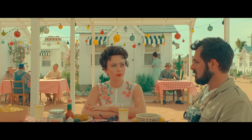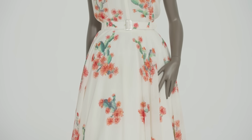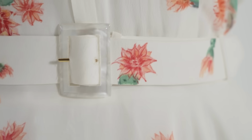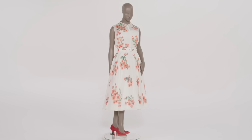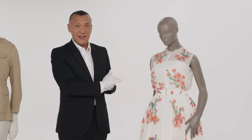Oh. This is a quintessential 1950s fashion silhouette. Everything about this silhouette reeks of the 50s. The drape, the self-belt, you've got the tiny waist, you've got the fit and flare, and of course the mid-calf with the pearls. Those details are super specific. And of course a pop of color comes through with the hand-painted images of the cactus flowers circling this entire dress.